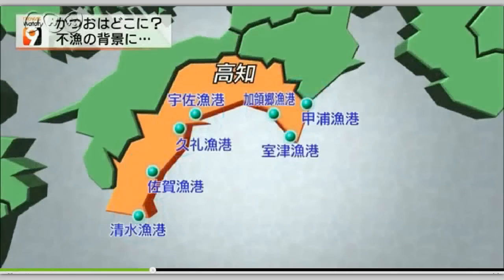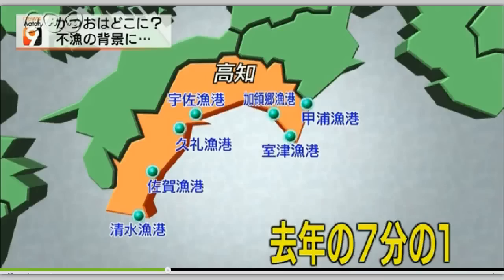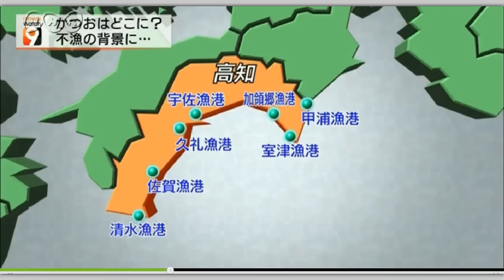NHK has contacted seven major fishing ports in Kochi and found that their combined catches in March came to about 10.6 tons. That's about one-seventh of what it was last year. A fisheries cooperative official says that normally this time of the year the ports here would be crowded with skipjack fishing boats waiting to unload. He says he hopes catches return to normal later this month and in May.